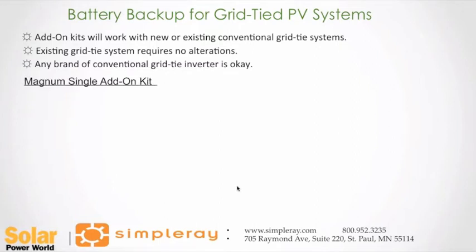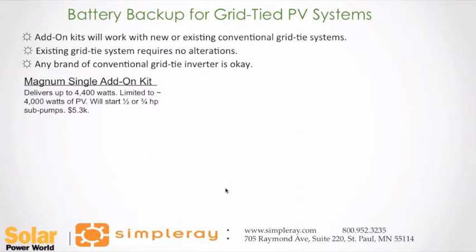So let's look at specifics here. Your single Magnum add-on kit, the inverter will deliver about 4,400 watts, and that's 120/240 split phase. We're limited to approximately 4,000 watts of PV input on this one, so be aware of that, okay? We can easily start any 1/2 or 3/4 horsepower sub pumps, and the cost, now this is a wholesale cost, this is your dealer cost for this kit, is about $5,300.